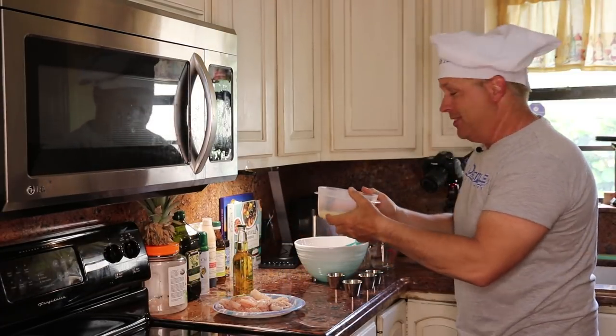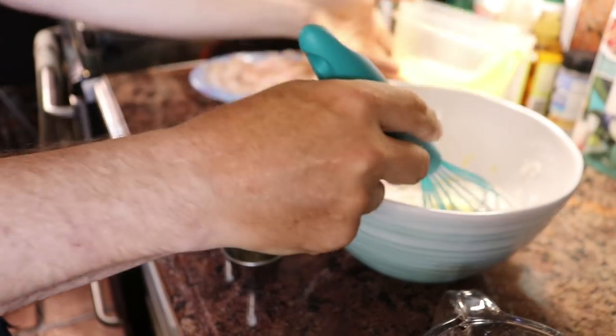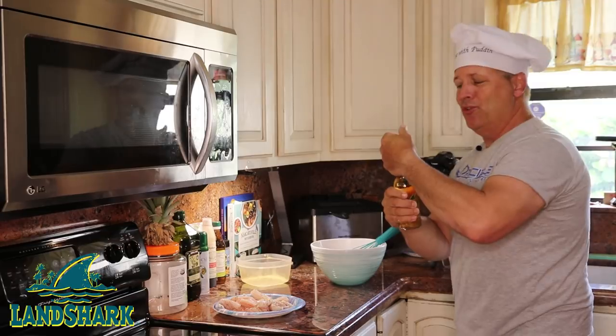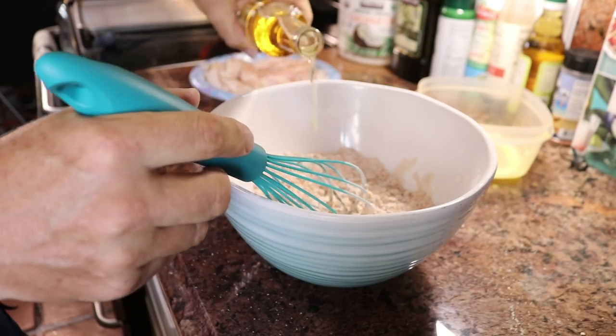Darcy has already mixed up this nice egg. And boop. Now I'm gonna stir that up too. All right, once that's done, you guys know we love our Landshark beer around here. We are going to slowly put that in. Nice and slow so you don't get a ton of fizz.